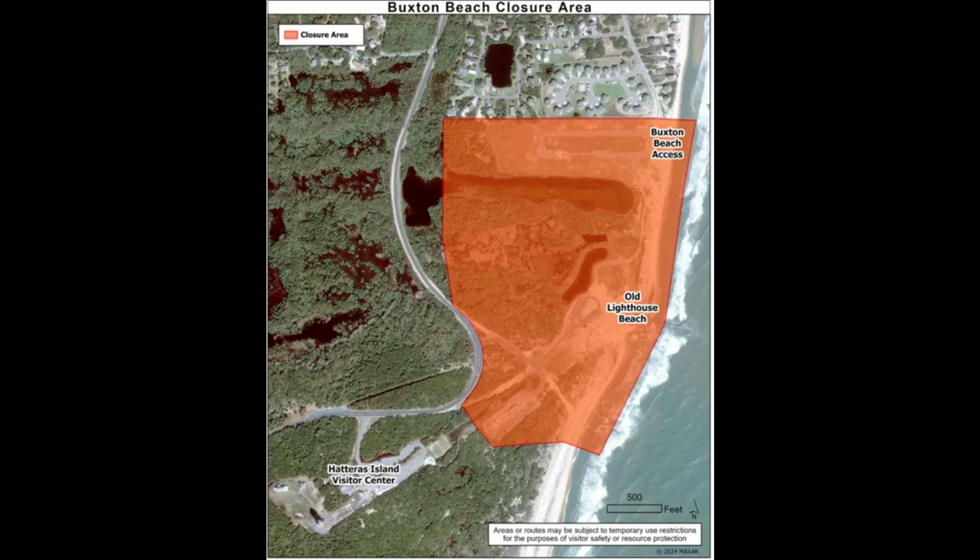I've got that chart up. It's showing you what is closed. You can see in the bottom left corner, the lighthouse. It's the shadow that you're seeing actually there. It's a half-mile area. They said avoid swimming. There are reports of wading, fishing in front of the Buxton Beach access area. Just don't go there.